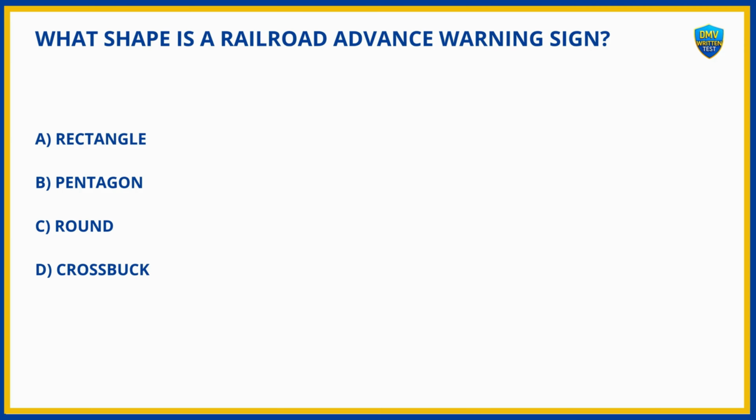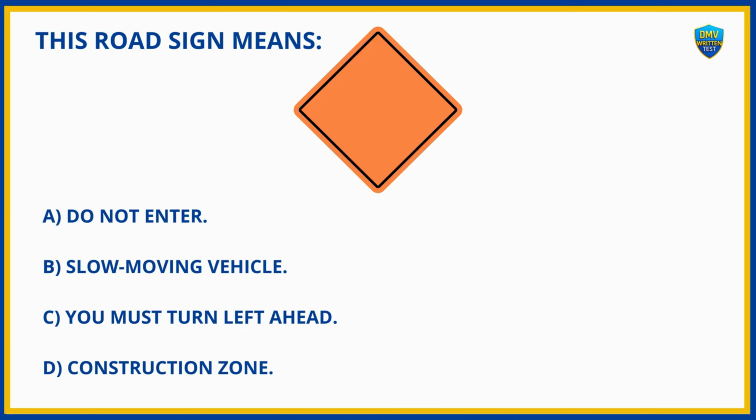What shape is a railroad advance warning sign? A. Rectangle. B. Pentagon. C. Round. D. Crossbuck. The answer is C. Round.